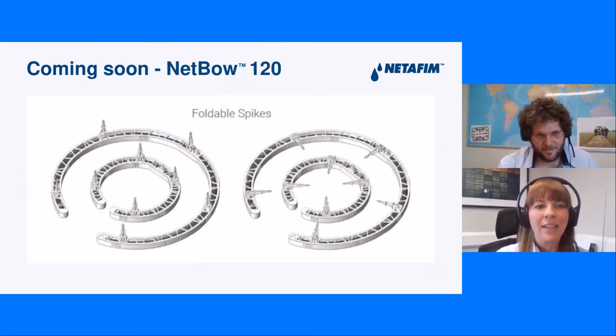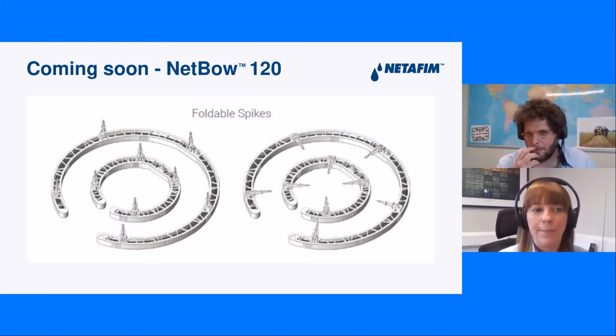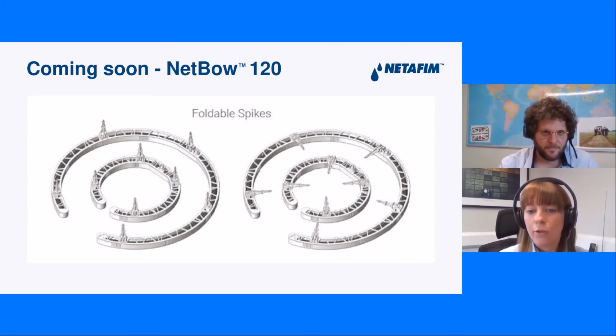Thank you, Tom. Yes, the NetBow family is growing. In addition to the NetBow 250mm unit that we've shown you already, that's typically used with pots of around 20 litres, we're adding a NetBow 120mm unit for pots of around 7.5 to 10 litres in size to the family. This has all the same benefits of its bigger brother, but has 4 drip points. In addition, we've been developing an option to have removable or foldable spikes on the NetBow lock.